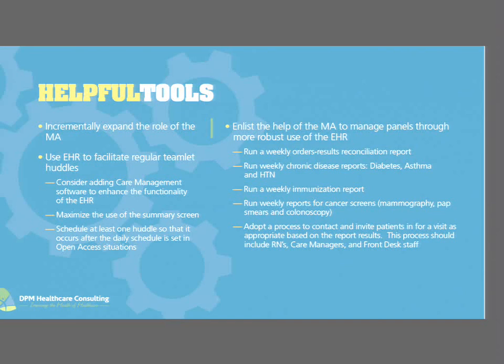Running those chronic disease reports that we talked about, running a weekly immunization report. I'm in the middle of doing an audit right now on immunizations, and I know the providers would be shocked at the number of missed opportunities to immunize kids who were behind on their immunizations. I know they would be shocked. I know they don't think they do it, but they miss opportunities over and over and over again. And the way to do it is to run that weekly immunization report so that you know who should be getting their immunizations. Same thing for cancer screens, and then really adopt a process to contact and invite your patients in.